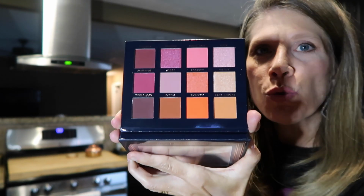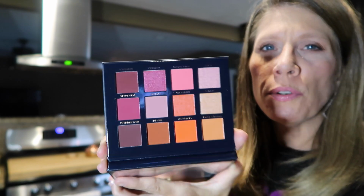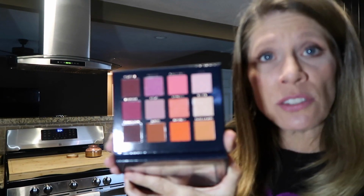Indeed. You guys, it's really beautiful. Really, really beautiful. There are some usable colors in here, but they're less usable and more unusable for someone like me. This may look great on you, and on a lot of people it really does, but me personally, it makes me look like I'm sick when I use these colors around my eyes. It doesn't complement my skin tone.